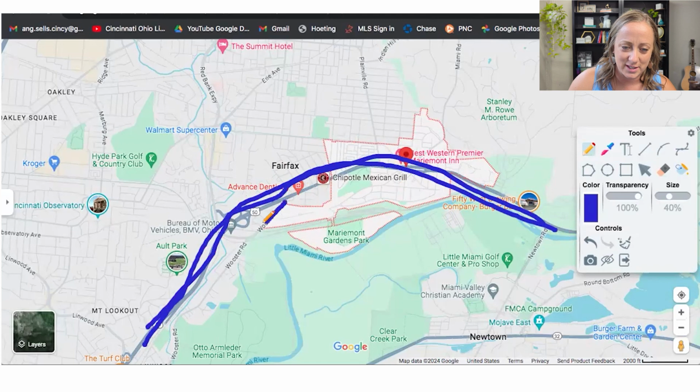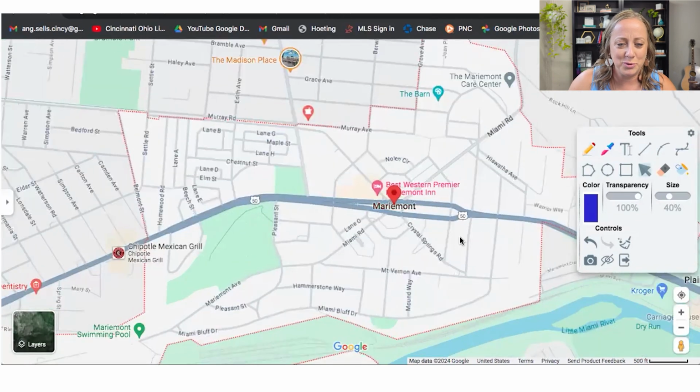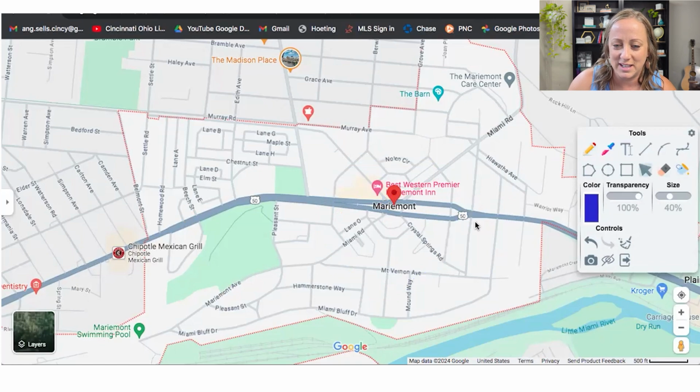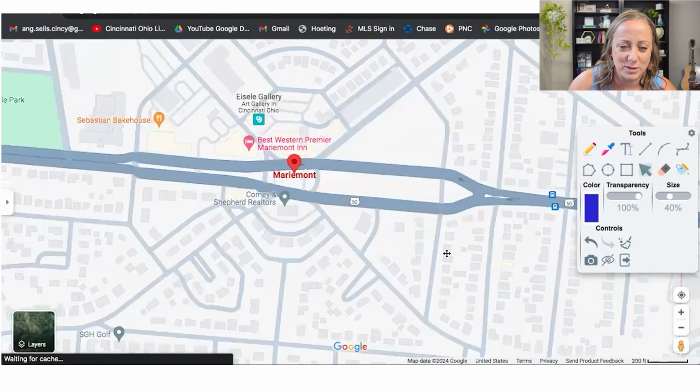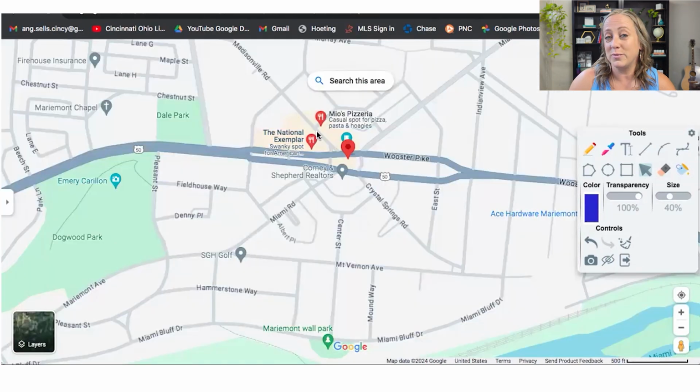And as you can see right here, it kind of branches off and goes down this way to the south. I think Mariemont is kind of cool in the fact that you really can see this town square area, even just by looking at a map without being able to see any houses or anything. You can really tell that that's what this area is, and that everything is focused around this little central hub.